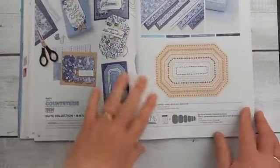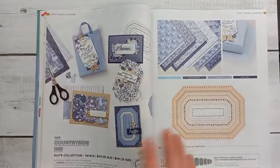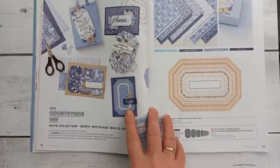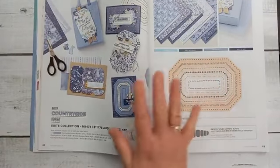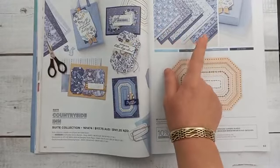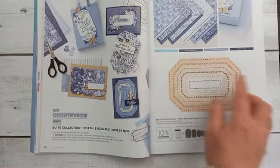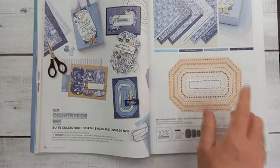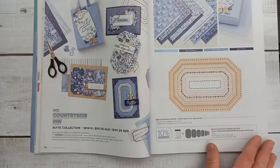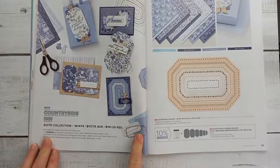All right, so this is now the Love and Thanks and Support suite. Obviously, you can still use it for all occasions, but I love this suite. I love blue, so this jumped out at me. So we've got the Countryside Designer Series paper. This is one big stamp, and then you can use the dies to cut the different parts of it out, which is really cool. And then this suite has got an embossing folder.